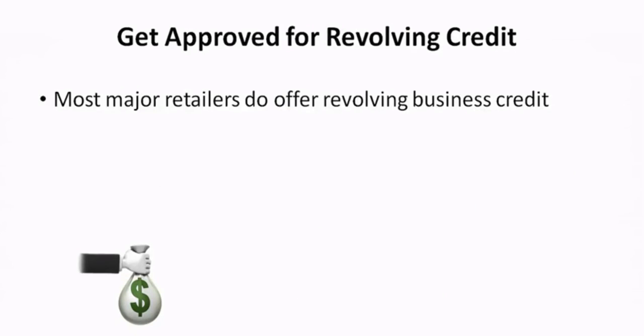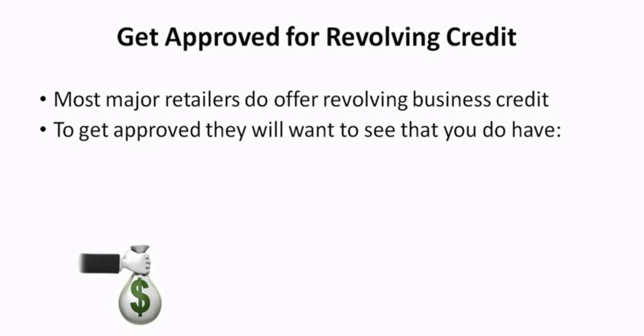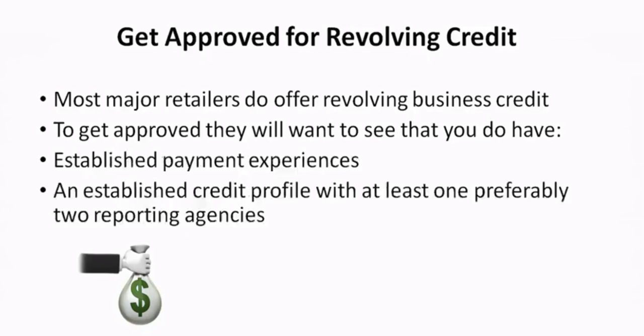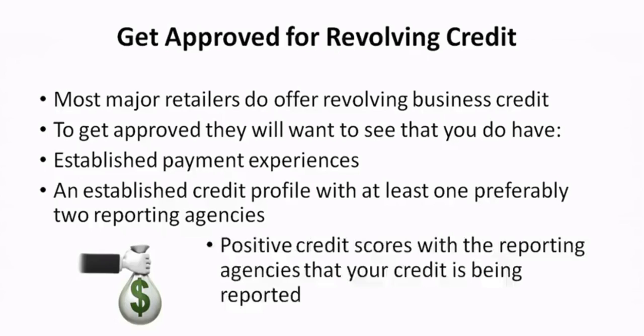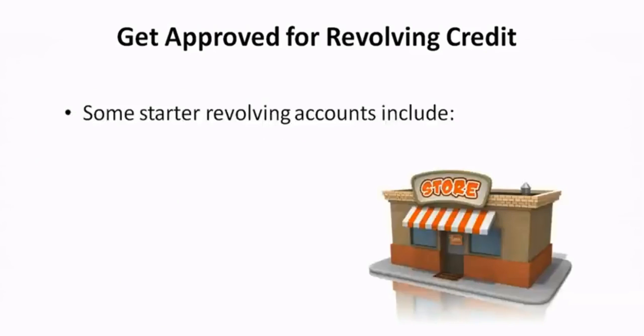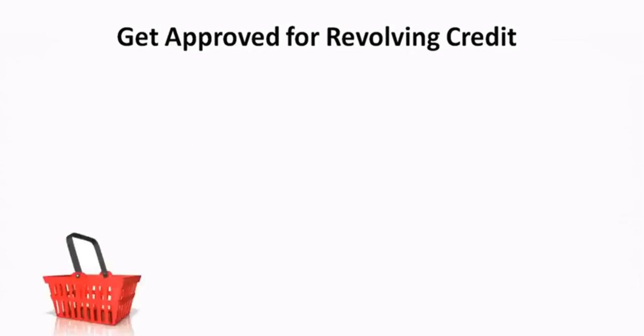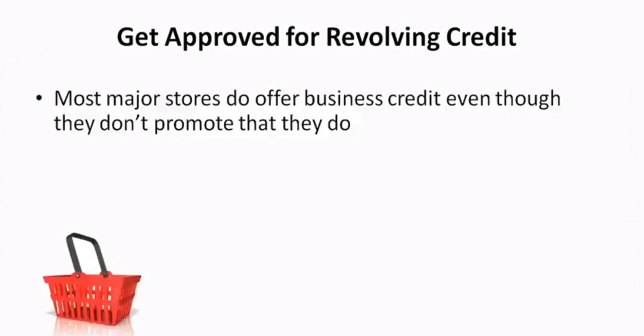Most major retailers do offer revolving business credit. To get approved, they will want to see that you do have established payment experiences, an established credit profile with at least 1, preferably 2 reporting agencies, positive credit scores with the reporting agencies that your credit is being reported. Some starter revolving accounts include Radio Shack, Lowe's, Home Depot, Staples, Office Depot. Most major stores do offer business credit even though they don't promote that they do.